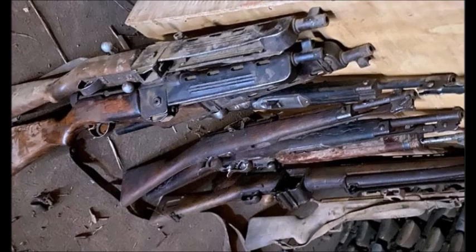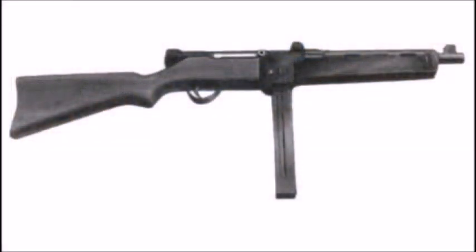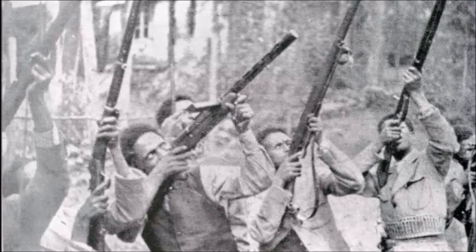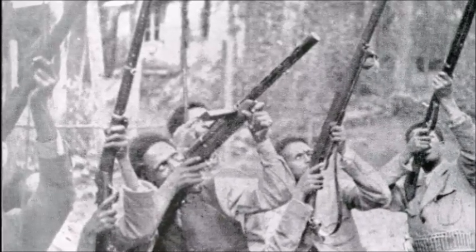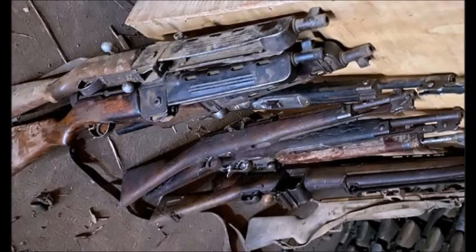And that's pretty much it. These are some of the rarest weapons from the First World War, the Second Italo-Ethiopian War, and the Second World War. And the fact that these were discovered in Ethiopian cave systems proves that there are a lot of rare weapons from those time periods still out there for many relic hunters to locate or find themselves.